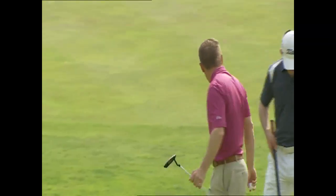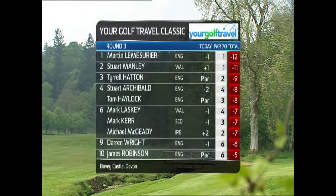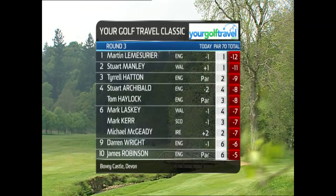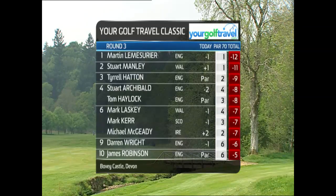So there you go, all change straight away at the top of the leaderboard of the Your Golf Travel Classic here at Bovey Castle. Martin Lumario started the final round a shot behind, one hole gone, and he's a shot ahead. Tyrrell Hatton also birdieing the first, but gave that shot back at the second, but very much in the frame.